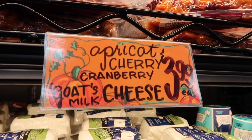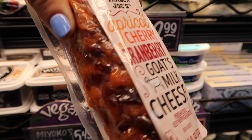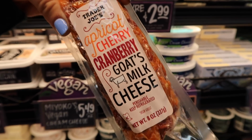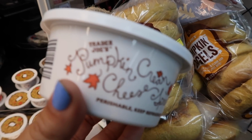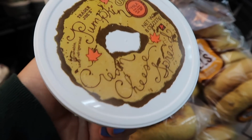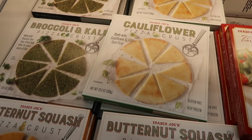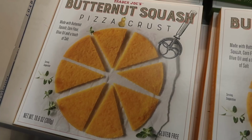Now this really interests me. It's an apricot cherry cranberry, like, cheese thing. I guess it'd be good with crackers. It looks definitely very interesting. Again, pumpkin bagels, but pumpkin bagels with the pumpkin cream cheese spread. Trust me, it's good. It's not too overpoweringly pumpkin-y. It's worth it. And then I found a butternut squash pizza crust.